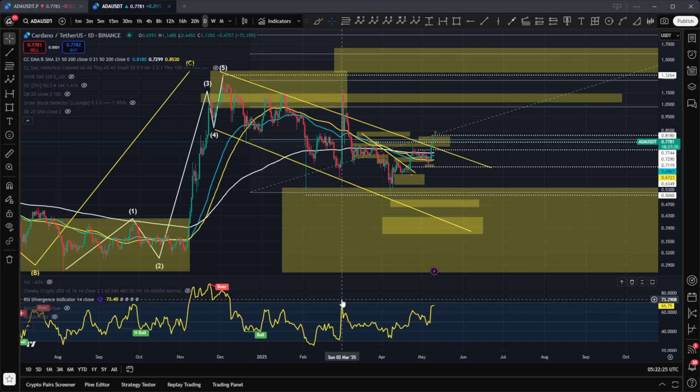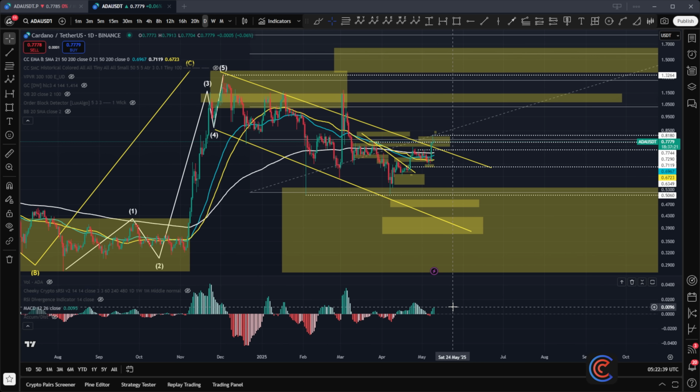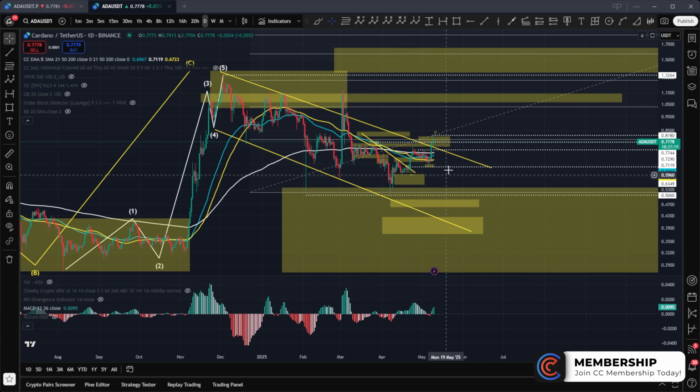But you know, we were also in a very similar situation on March 2nd, so we can continue pushing up for sure, but I don't think there's a lot of longevity to this at this stage. Could be wrong. We'll see how it plays out. The MACD histogram also shows us some bearish divergence.